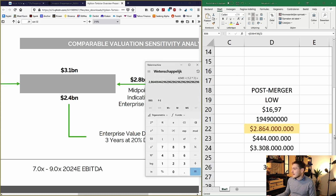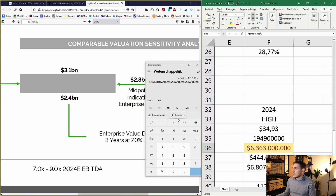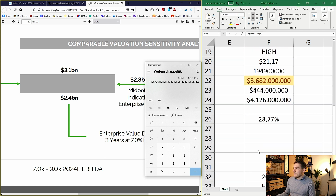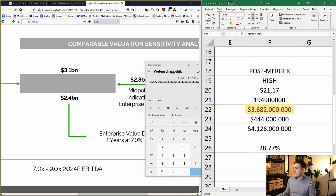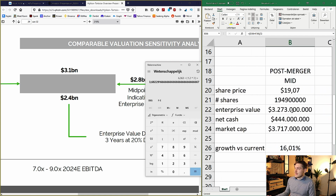And we're going to do exactly the same with the high valuation. Let's go to the high valuation, which was, let's see, 6.363. We're going to do exactly the same formula, so divided by 1.2 to the power of 3, and that gives us a high valuation of $3.682 more or less billion, which is the value that I've put over here in my Excel spreadsheet. And if we now take the average of the low valuation and the high valuation, we're going to arrive at an enterprise value post-merger of about $3.3 billion.